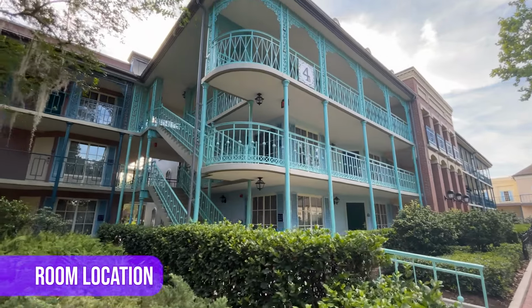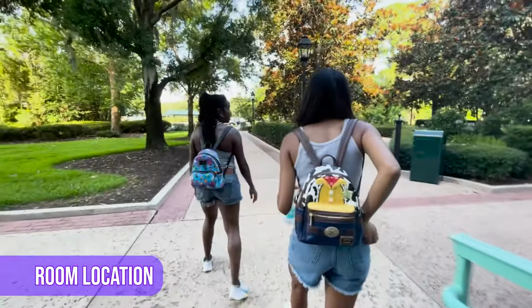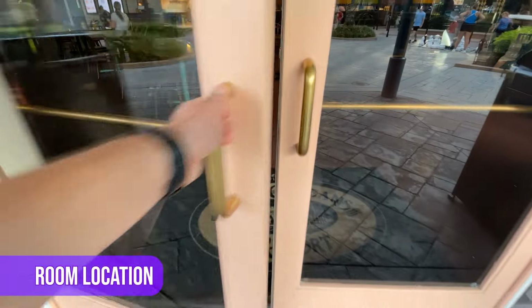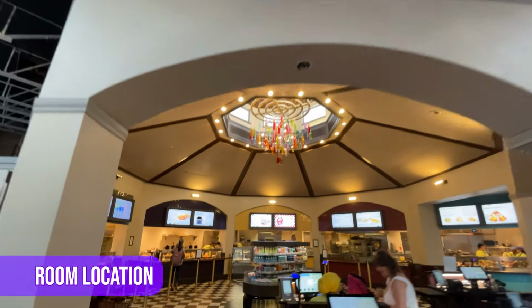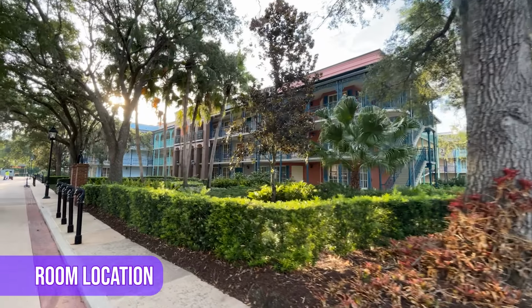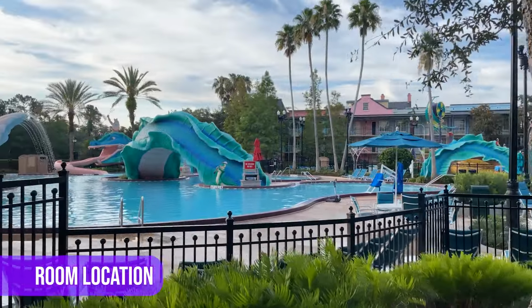So we stayed in building number 4, which I thought was great. It's the closest building to the bus stop. It's also right next door to the main building. So you're really close to the food and the retail and all that sort of stuff. What else do you need? Buildings 2 and 5 are closest to the pool.